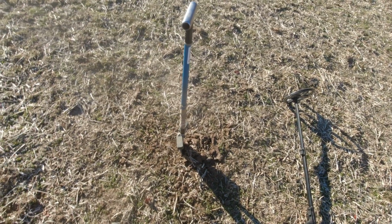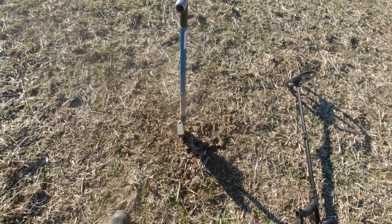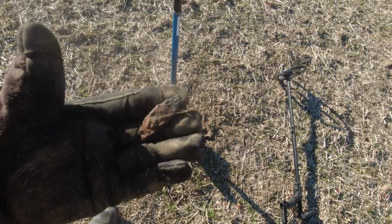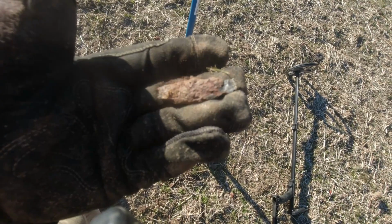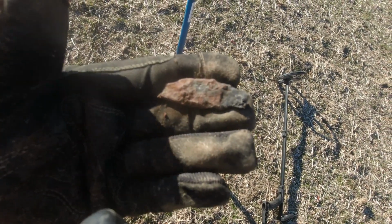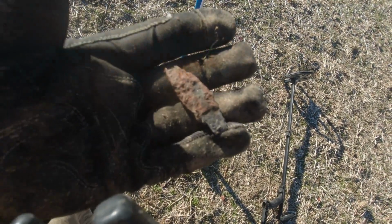Okay, day 2. Ground is still frozen. Hopefully the next couple hours it'll thaw out a little bit. This is something we expect in New York, not down in Virginia. Took me about 25 minutes to get to that. It was about 5 inches down. I think it's a blade to a jackknife. I'm not positive, but that's what it looks like. That's what I'm going to call it.